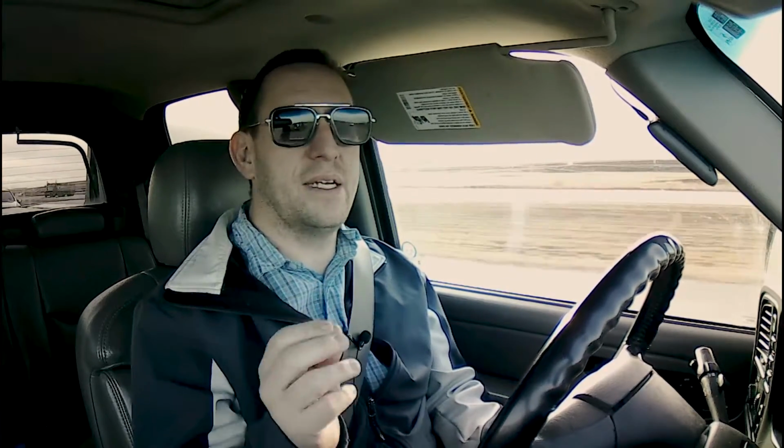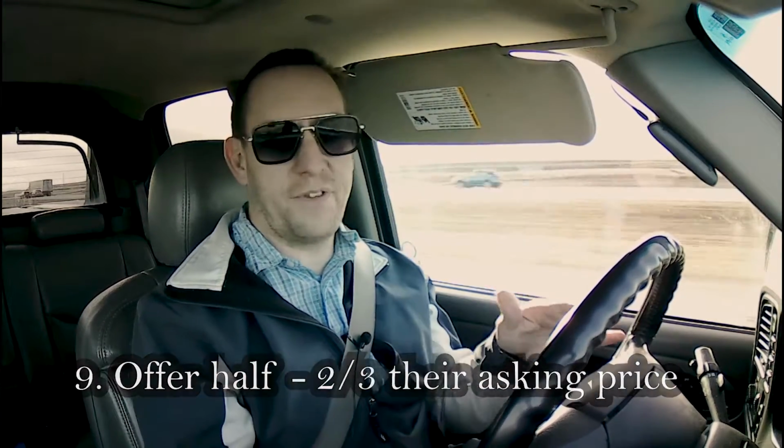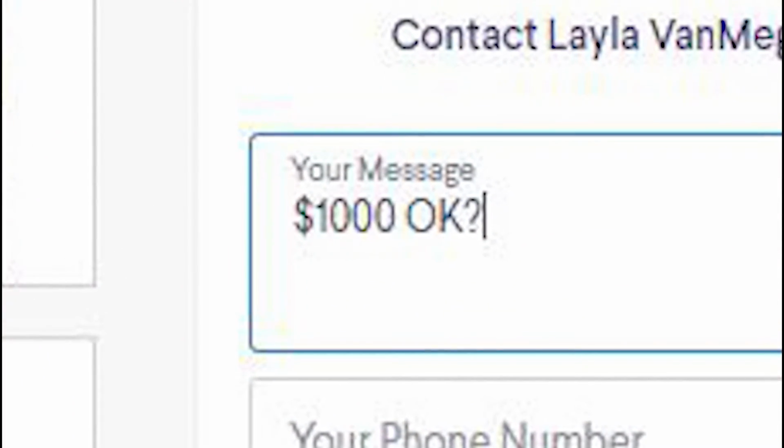How much do you offer for the car? I typically, as a rule, will offer half to two-thirds of their asking price right off the bat. But I will not just send them a message and say, let's say they're asking $2,000, I will not just send a message and say $1,000, and that's it. That will not get you the car.